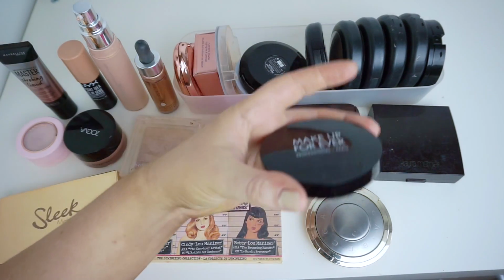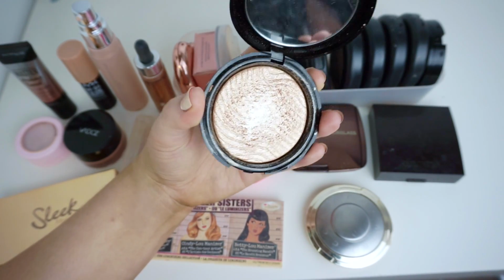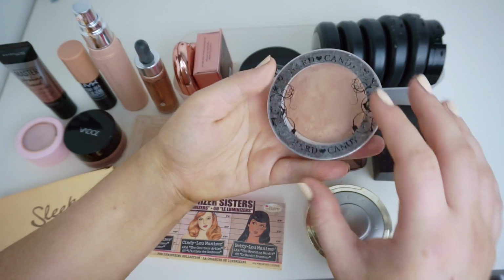And also the Makeup Forever No. 2 highlighter is also one of my all-time favorites. This one is my favorite highlighter as well.